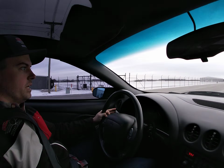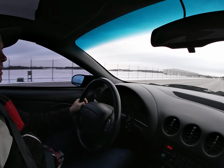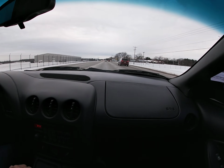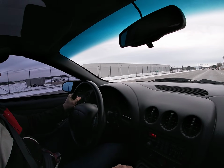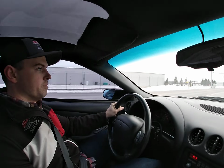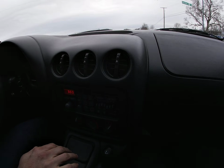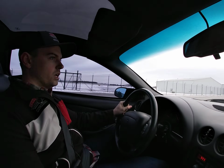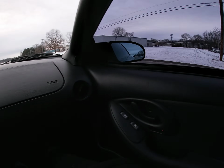Going for a test drive today in the 1995 Pontiac Trans Am. This car is the classic sports car color of black on black, which does give this car a very sharp appearance. This is an excellent example of a 95 Pontiac Trans Am, as this car has just over 9,300 original miles. So this car is just barely broken in.